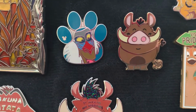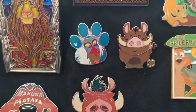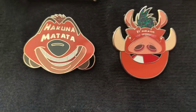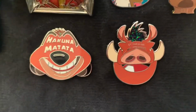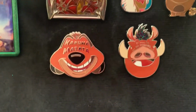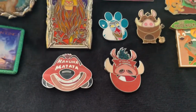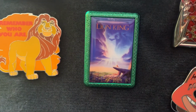Then we just have some cute little open edition pins, Hidden Mickey. These two are fantasy pins from Fly and Soar Co. And it says Hakuna Matata. It means no worries for the rest of your days. Yeah, I really love that shop. I have quite a few from this range where it's just the characters with words on their face. So cute. Love that. And then we have a movie poster.